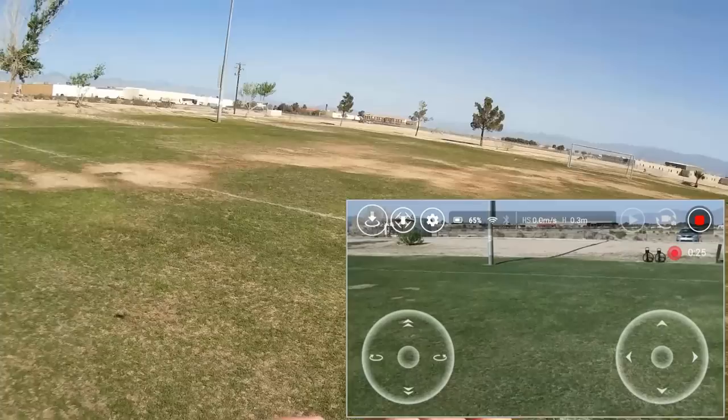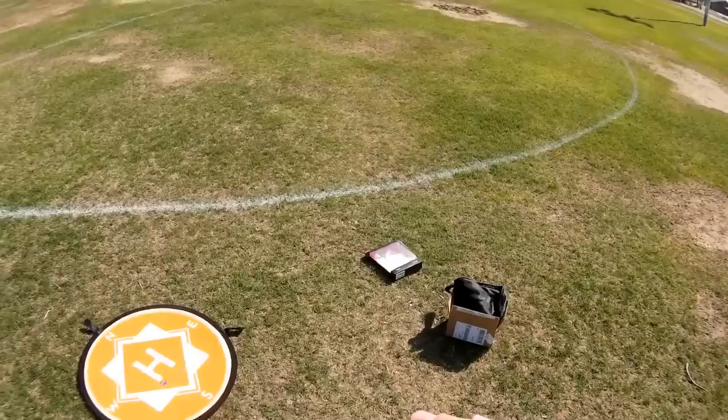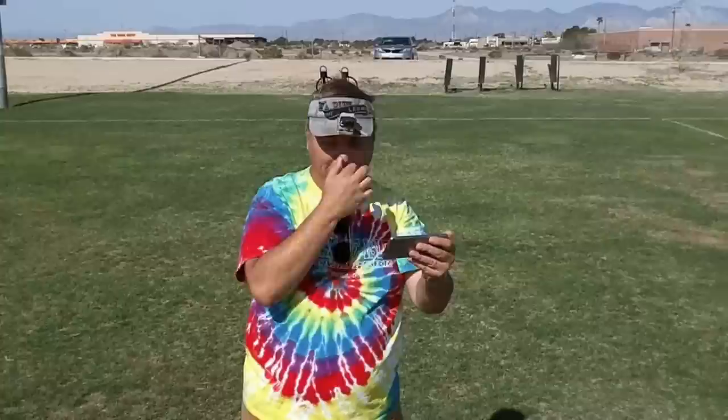Again, flipping this quadcopter, you're likely going to damage its motors. Okay, let me make sure I am recording. Hold on. Three, two, one. Okay, I confirmed that I was still recording Mobizen.